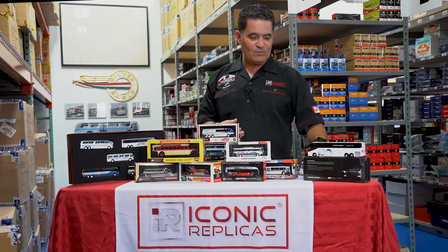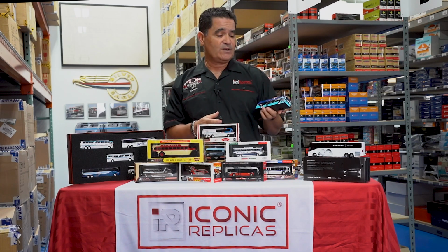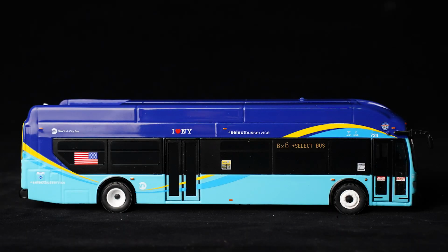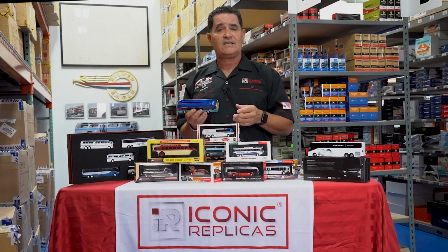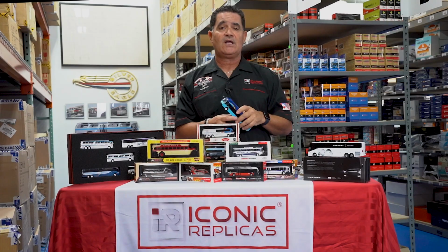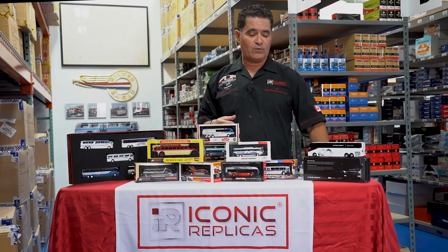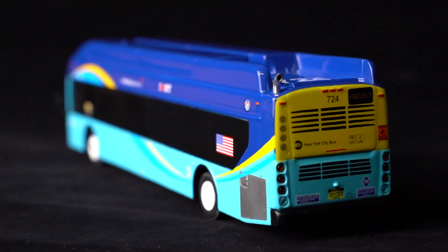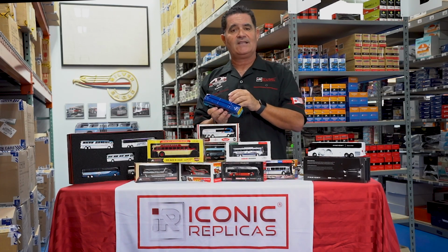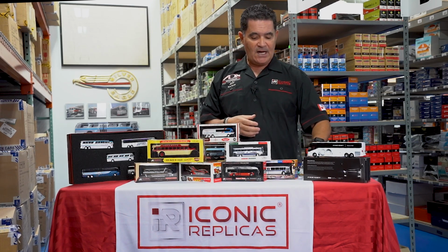Starting off, we kind of dabbled a little bit in 164. This is our Excelsior transit bus. Getting a mixed kind of reaction. I was thinking we'd have a lot more sales on this, and although we did sell out in the original New York City paint scheme, we still have the Select bus as well as Los Angeles in stock, as well as some blanks if you want to customize your own 164 scale. And these are about 8 inches long. They're a little bit bigger than the 187 that we normally do, but a lot more detail given the fact that it is about 20 times larger than the 187 buses.